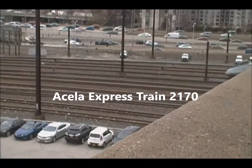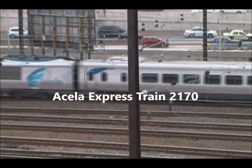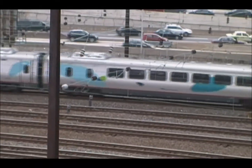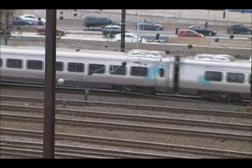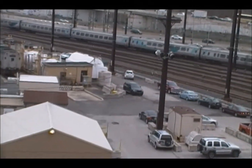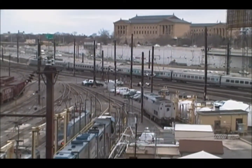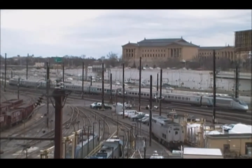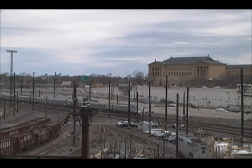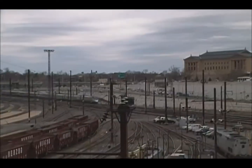More to come. Here we got another Acela coming out. Got 2019 and 2014. I'm betting that this has got to be train 2170, which it looks like it is because it's about the time you would usually leave for Newark. We looked at the status. Train 97 will be late coming in because of the whole debacle from New York, the New York issues this morning. So because of that, all southbound trains are late today. More to come.